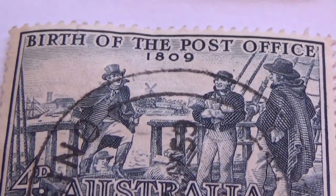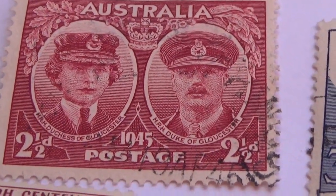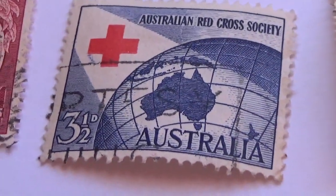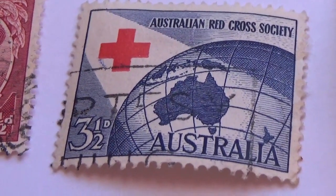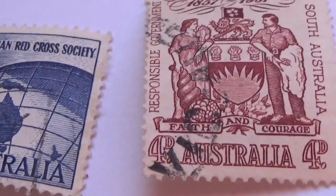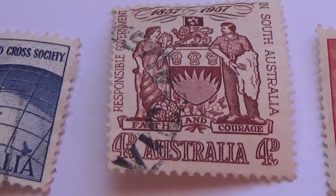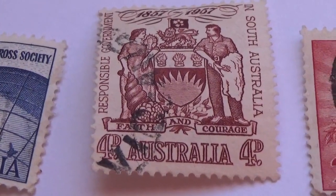Okay, so let me take you through all the stamps we have for this video. We have this one here, 1945, 2.5D. We have a 3.5D. The Red Cross Society from Australia. And we have this one here. It's a 4D. It says South Australia. Faith and courage. What this stamp represents.